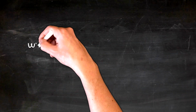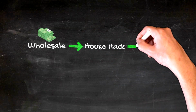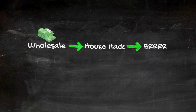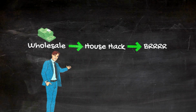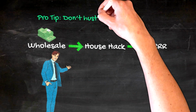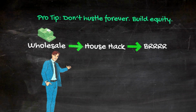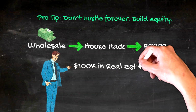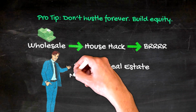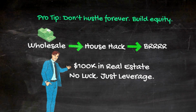And here's the thing, you don't have to choose. You can wholesale to build up cash, then house hack your first primary, then BRRRR your next rental. I've done all 3, sometimes at the same time. Just make sure you don't turn wholesaling into a forever job. Use it as a launch pad. So there you have it, 3 real strategies that can help you hit over $100,000 in real estate quickly. Not with luck, not with gimmicks, but with smart, focused action.